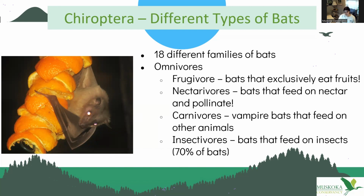And this is the group that makes up most of our bat species across the world. 70% of all of the bat species that exist are insectivores, and all of the species that are found in Ontario are insectivores as well. So all they eat is insects.